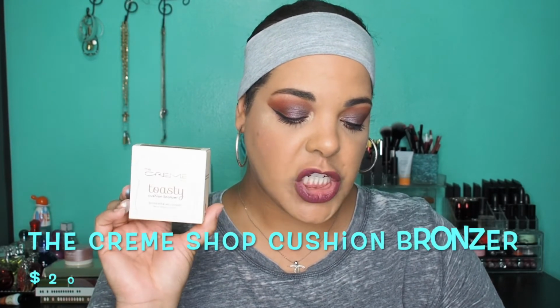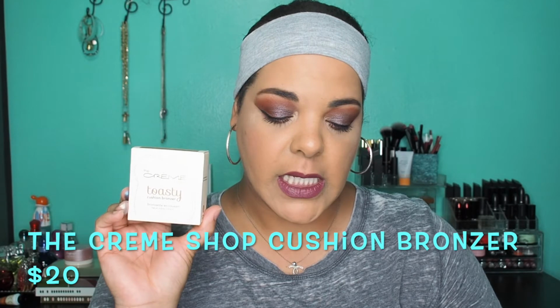Then the fourth one that I got was the CREME shop. Never heard of this company before. It's called Toasty Cushion Bronzer. This cushion bronzer shading cream turns up the heat to create a warm, sultry glow. The ideal product to create the perfect contour.